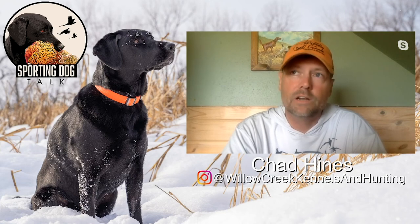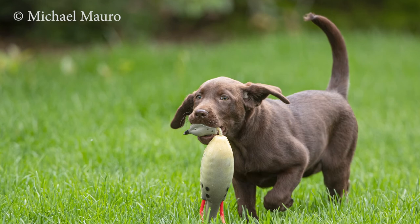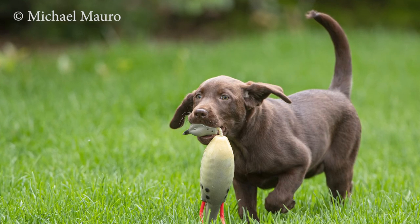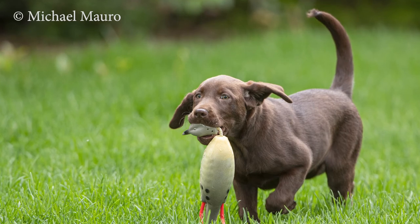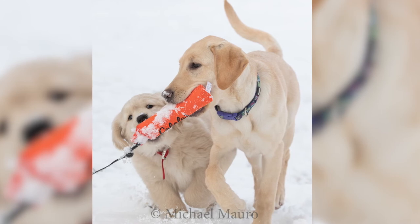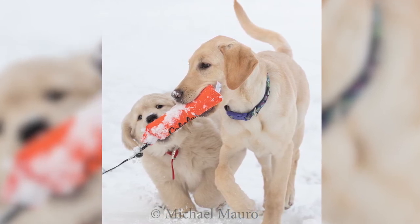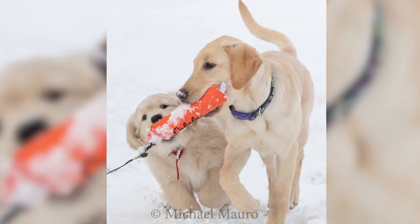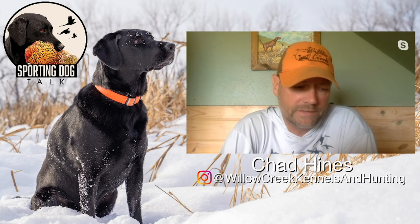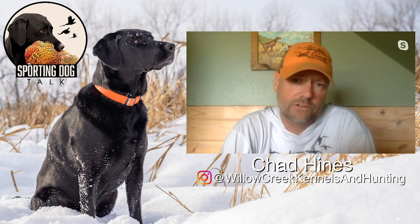So when we are starting retrieving, those are tools, if it's going to be a dummy or, typically the puppies really like a stuffed animal of some kind, and we'll retrieve that. We find something that they really want, something that they've almost vice gripped on, that they'll hold on really tight, and that's what we want. We let them carry it and move them around and praise them. But retrieving is really important. And obedience, absolutely.